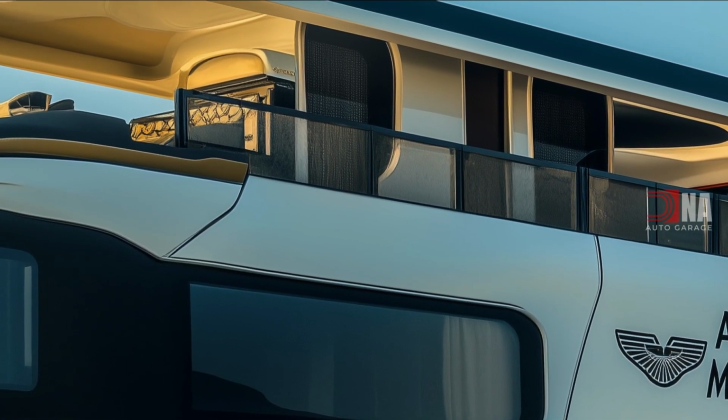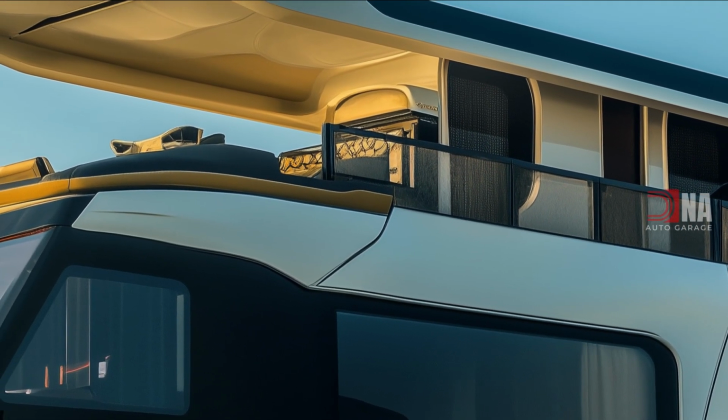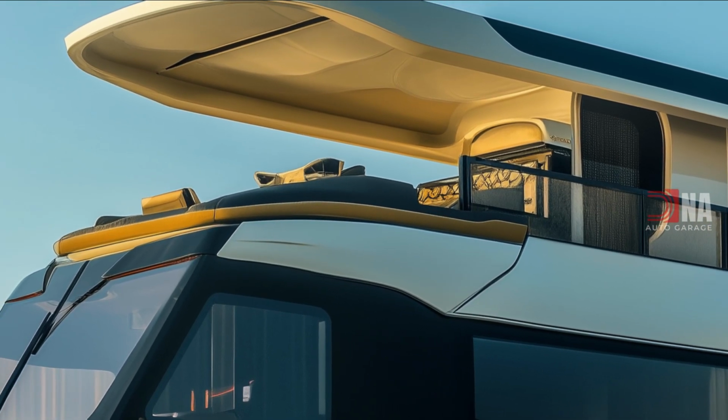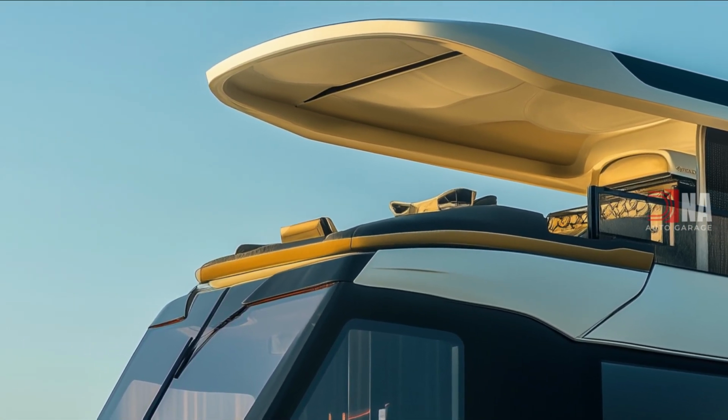All-wheel drive, AWD, and a 9-speed automatic gearbox offer a secure and pleasant ride on a variety of terrains. An electrically powered adjustable air suspension system ensures outstanding comfort even on the roughest terrain.